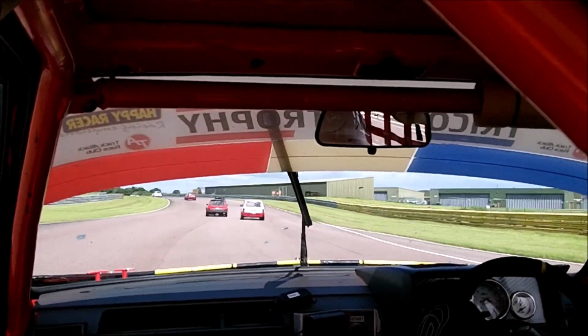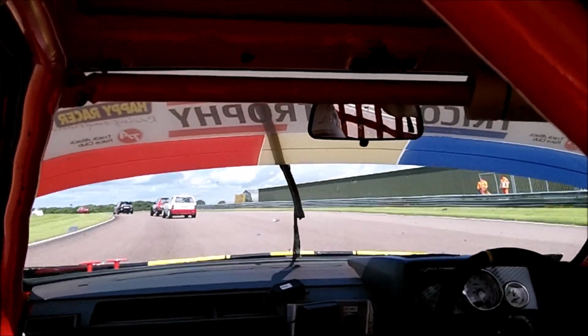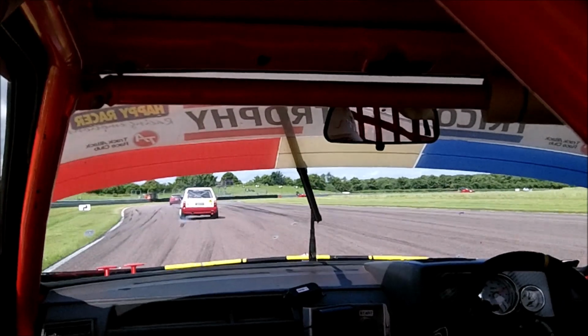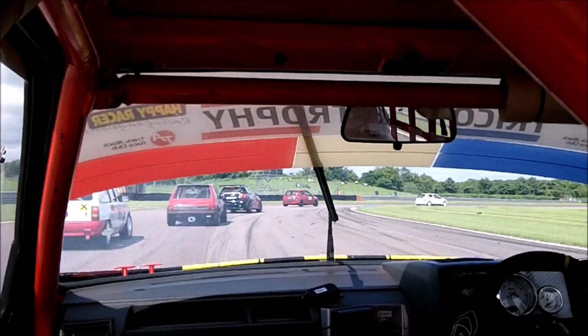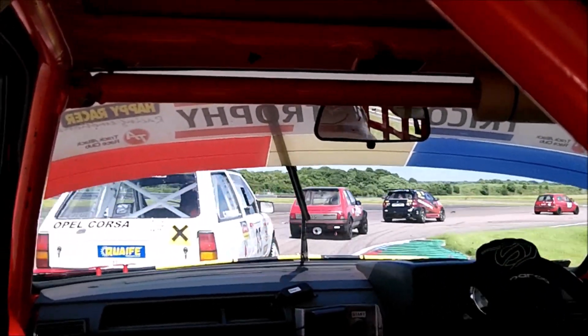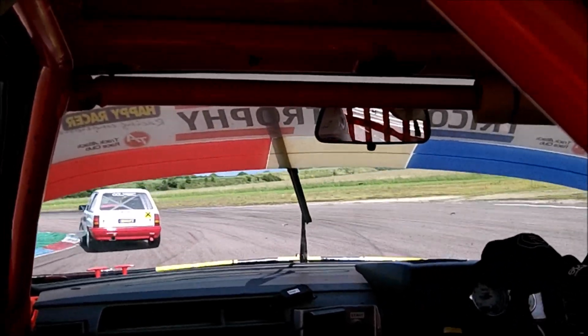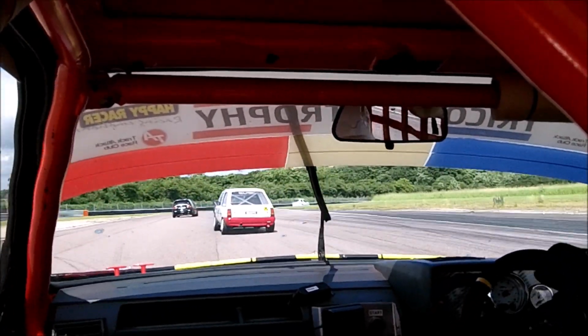Just ride the curb on the inside. See how much I caught them up. Hopefully get onto the back of the Nova. That's Craig Wilkinson, get on the back of him. Whoa, a little bit hard on the brakes there, a little bit of a sideways moment. Thought I was going to go into the back of him then, luckily I didn't.